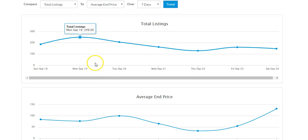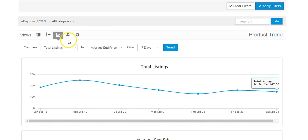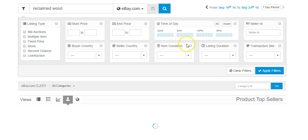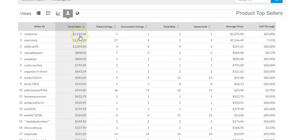If we look at this Terapeak report, the total number of listings for reclaimed wood is actually slightly going down. The average end price is actually kind of on an upswing, so that's something good that we like to see. We can take a look and see. And by the way, if anybody's wondering what program I'm using to pull these stats, it's called Terapeak. It's an eBay analytic program. And basically we can see, this guy sold $2,295 worth of reclaimed wood. It was a single listing. We could go take a look at what that is.